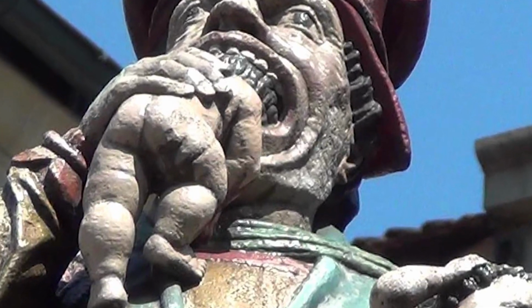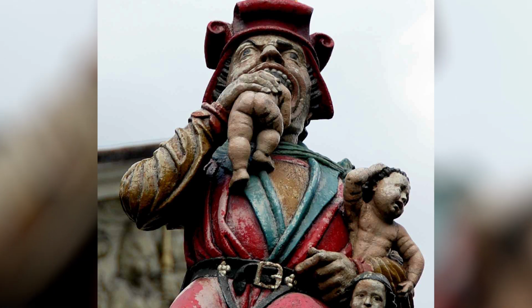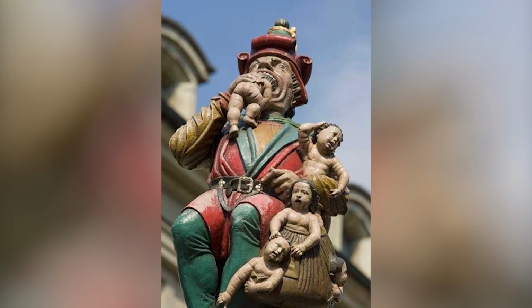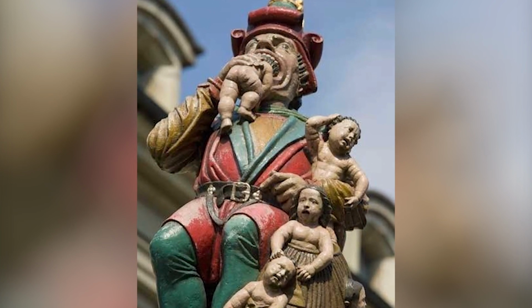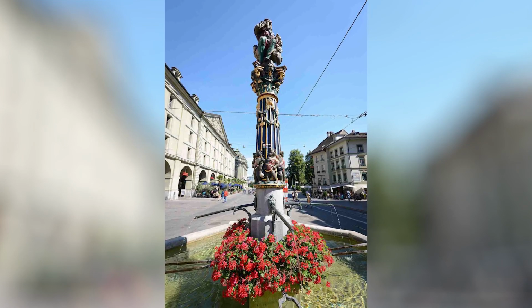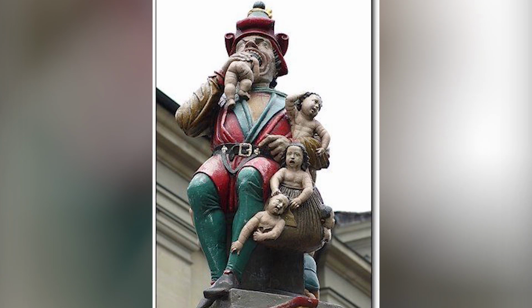The first is that the Child Eater was sadly built as a warning to the Jewish community of Bern. The second theory is that the statue is a depiction of the Greek titan Kronos, who ate all his children to keep them from taking over his throne. The last theory is that the Child Eater is the oldest brother of the founder of Bern.